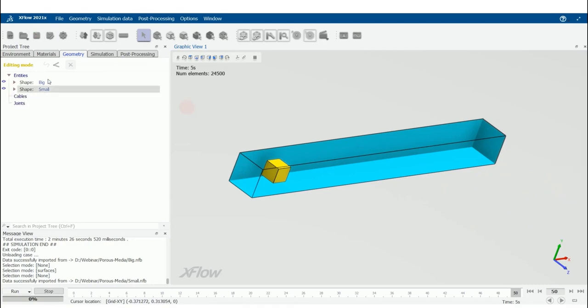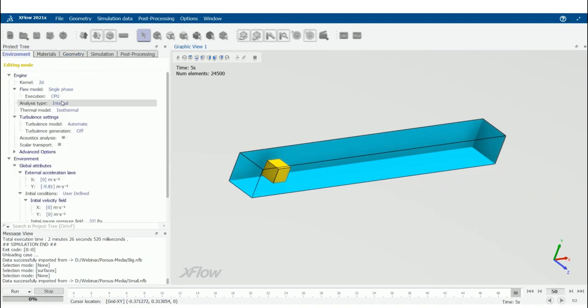Let's go to the project tree, start with the environment to define the case. Our simulation is 2D. We have a single phase analysis. The execution will be on CPU. It is an internal simulation. The thermal model is isothermal, of course.